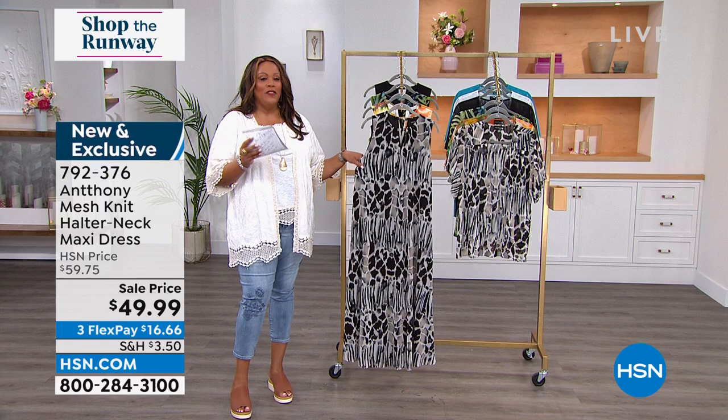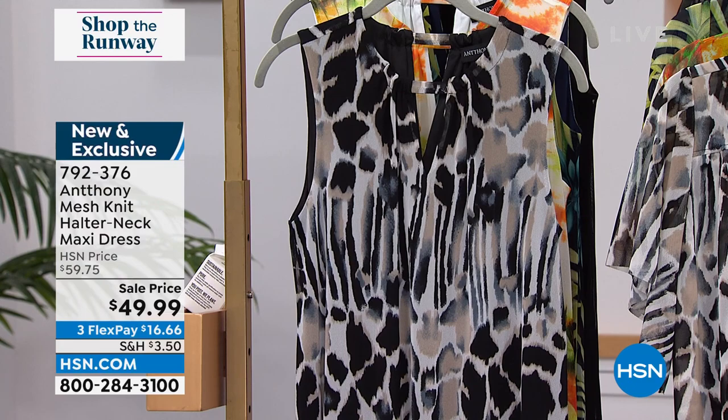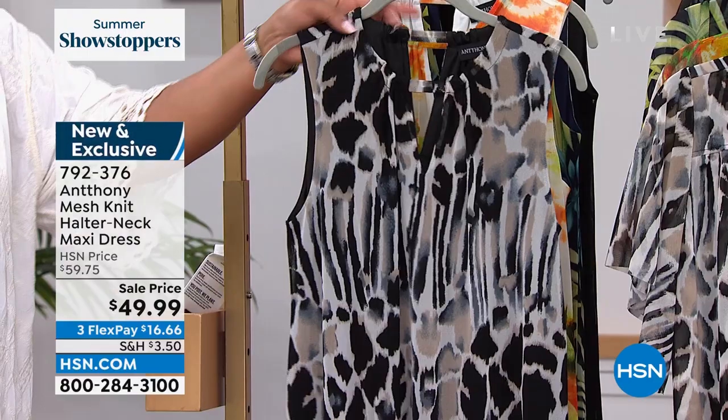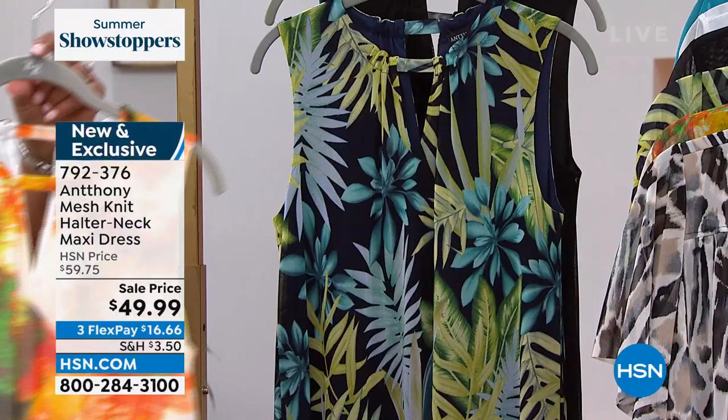But this is a beautiful maxi dress. Talk about maximizing your style. This is so adorable. So we have three colors for you. Actually, four colors, three prints. This first print is this gorgeous spotted animal. So eclectic. And then tropical mystique is so pretty. I mean, this does not just say, let's go on vacation right now. And then we also have for you this beautiful tropical foliage.